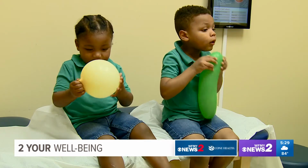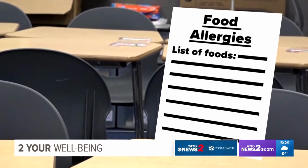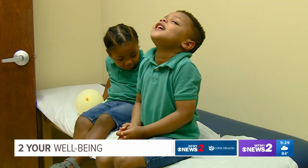Tamir and Taj Palmer are brothers, just 1 year apart. They'll go to school together this month with a list of foods they can't eat, which makes their mom nervous. It is. It's very scary, and it's very scary when they're not with me. Tamir and Taj are allergic to nearly a dozen different foods.